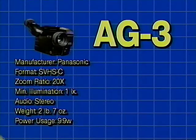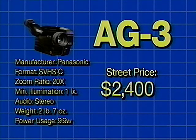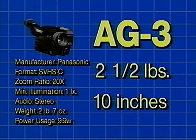The Panasonic AG-3P records in S-VHS format using compact C tape. It has a retail price of $3,300 with a street price of about $2,400. It weighs 2.5 pounds and measures 10 inches long.